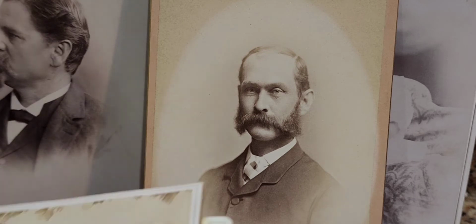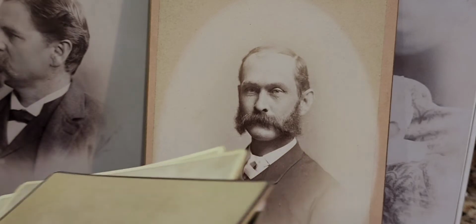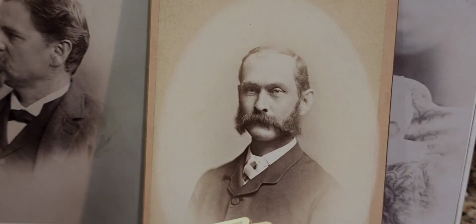And I'm looking for it. And I'm going through the whole entire stack trying to find it. Let's see. Can we find it? And can we match up our guy? It's like playing a game. Where is that photo? My goodness.